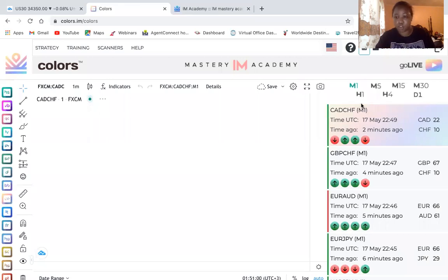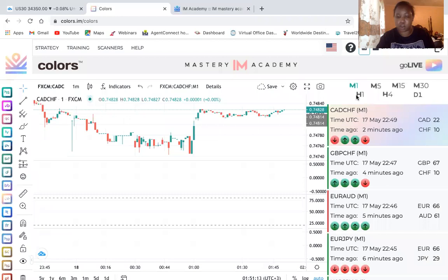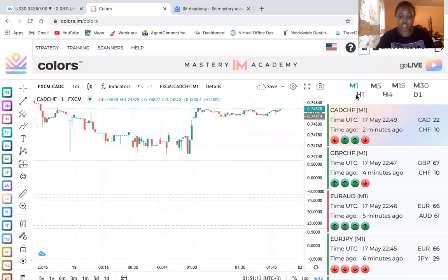How do you zoom in and out? Okay, at the bottom you will see these two, the zoom out and the zoom in, the plus and the minus. So you zoom in and zoom out.